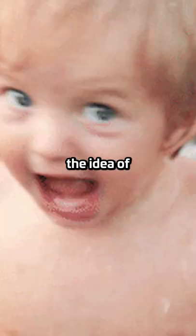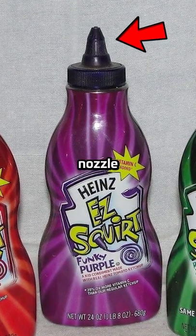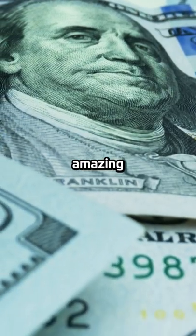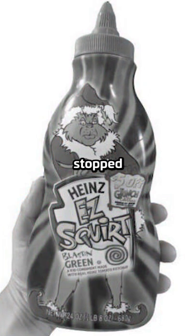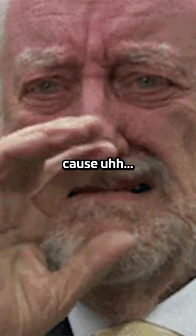Obviously, kids loved the idea of colored ketchup, but the bottle design was a hit with adults because the new nozzle design made it a lot easier to get every drop of ketchup. You'd think with such an amazing start that EZ Squirt would still be sold today, but in 2006, Heinz stopped making it because sales slowed drastically. Kind of a bummer, because I kind of want to try it now.